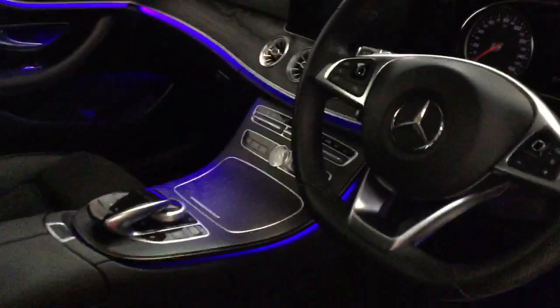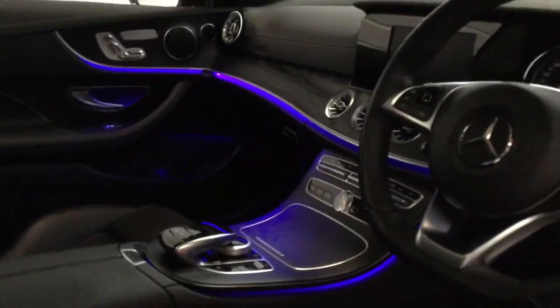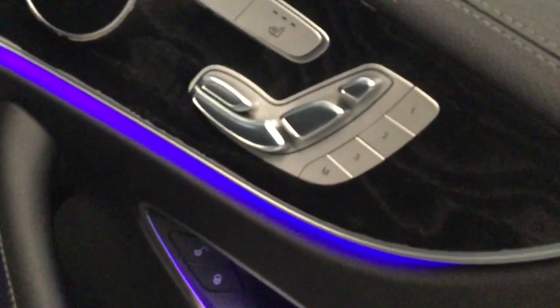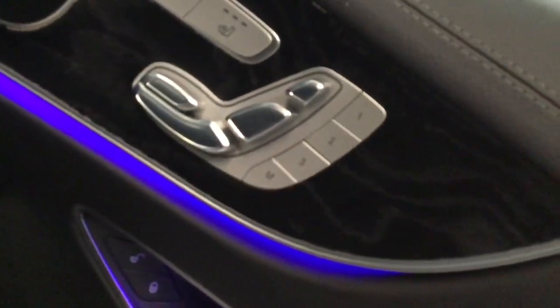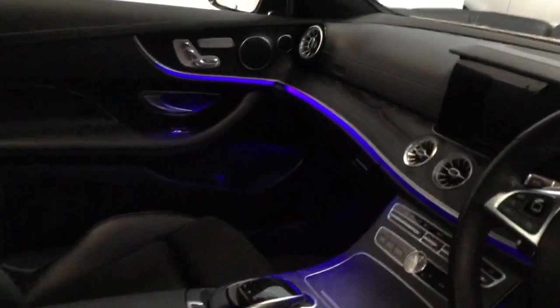Looks really nice in here. It's got the matte, heavy grained black wood. Obviously you can see all the LED lights there, which I think are all colour changing. Being a premium pack, it's got the electric seats with 3-position memory and heated both sides. Electric lumbar support on the seats, and the seats are black, white stitched with a grey suede Alcantara in the centre.